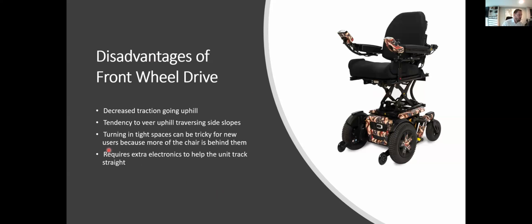Now, turning can be tricky for new users as well. Let me explain. Turning in one of these chairs, let's use new users as the example, the new user needs to be able to understand that there is much more chair behind them. I know we can create sharper turns. We already discussed that. You can create nice sharp turns, but there's so much rear end swing that you can get in a front wheel drive. So if the client isn't cognitive of what is behind them, that can create a bit of a difficulty, especially for new users.